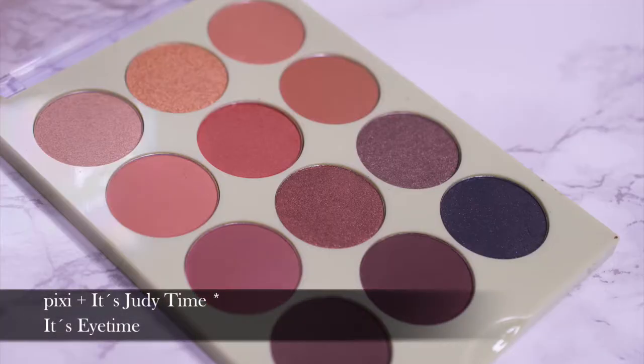That's skincare done. Let's move on to makeup, and I actually have quite a few things to show you. First off is this palette. Shock horror, I know, a palette. It's the Pixi Plus Judy Time palette. And I did a full-on review on the blog and in the video. It is really, really buttery, so the shades are prone to breaking.